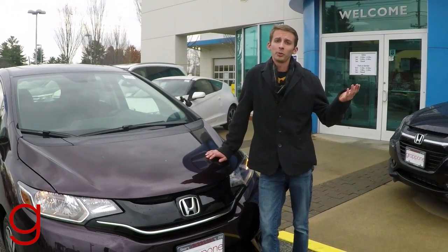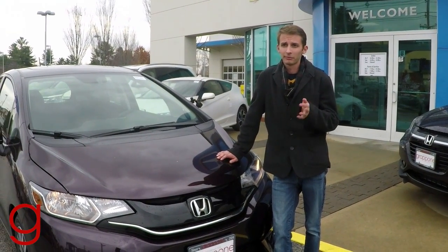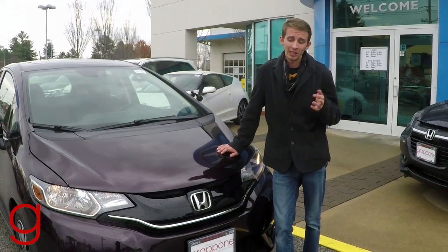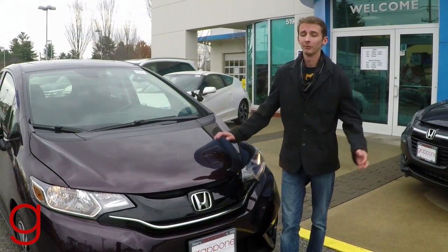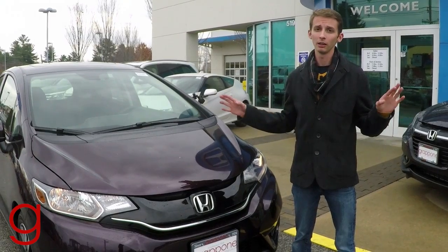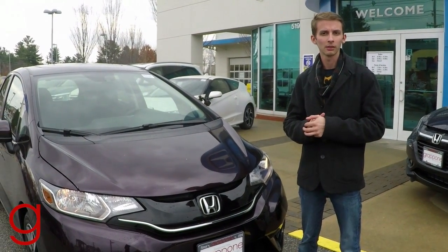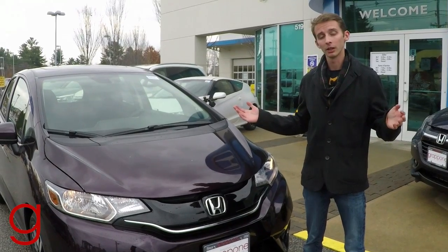So with an entry-level price of under 16 grand and our as-tested price here of just over 21 MSRP, you really can't go wrong with the Honda Fit. There's a ton of room inside, it's great on fuel, it has good looks, it has a lot of niceties inside, a lot of storage too, definitely something to keep in mind. Can't go wrong here with the Honda Fit.